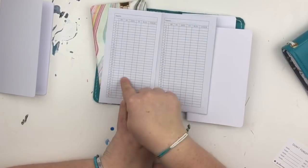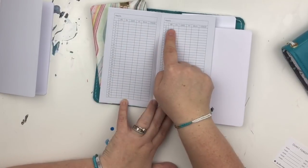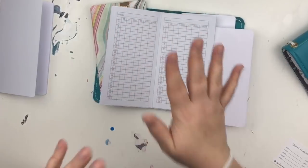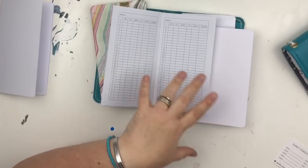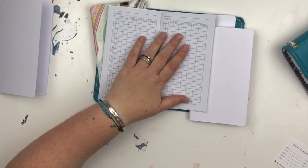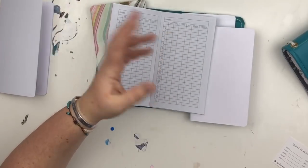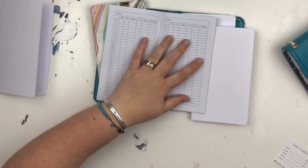So it's got a month per page, days 1 to 31, and at the top it's got Facebook, Twitter, Instagram, YouTube, blog, and other. And I thought, I never ever plan or schedule any of my social media posting. I'm a spur of the moment kind of gal, and I will just post. When I get inspiration, I'll take a photo and I will share it. Occasionally, I'll take some photos and save them for another day, but I tend not to do that.